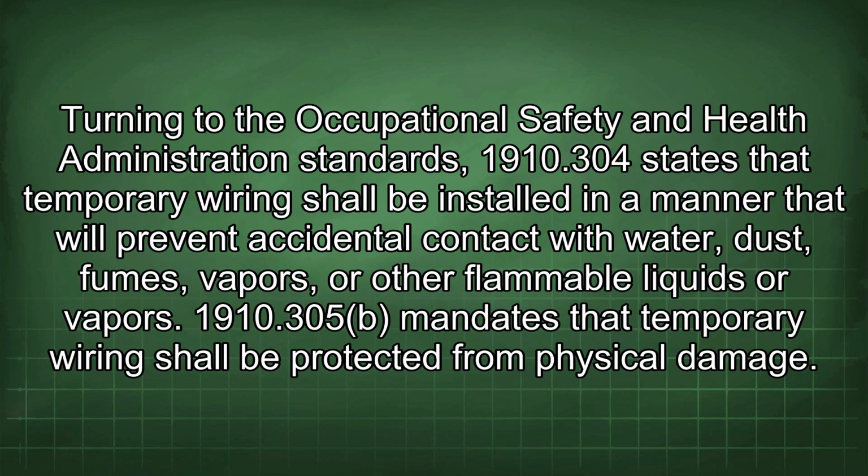Turning to the Occupational Safety and Health Administration standards, 1910.304 states that temporary wiring shall be installed in a manner that will prevent accidental contact with water, dust, fumes, vapors, or other flammable liquids or vapors. 1910.305 mandates that temporary wiring shall be protected from physical damage.